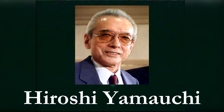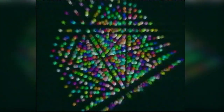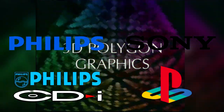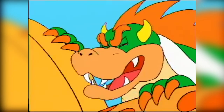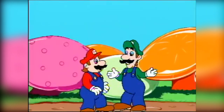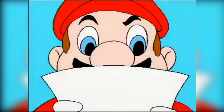Nintendo's president at the time, Hiroshi Yamauchi, upon realizing this, decided to make a deal with Sony's rival, Philips. This eventually led to Sony working on the console independently, creating the PlayStation 1, while Philips created the Philips CDI. Nowadays, the Philips CDI is mostly known for its Zelda and Mario games, which garnered notoriety for their cutscenes. Such cutscenes would end up defining the internet landscape, and you can still find creations based on them today. But how were they actually made?